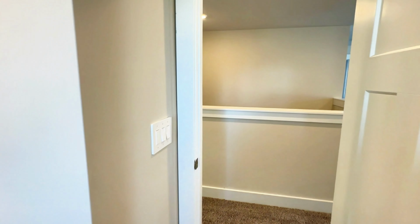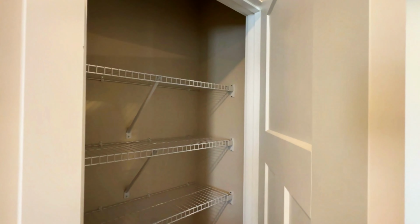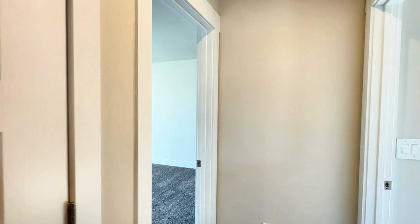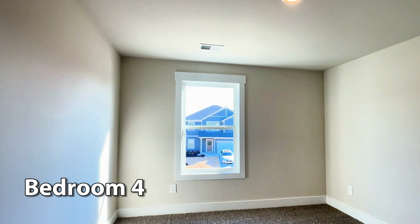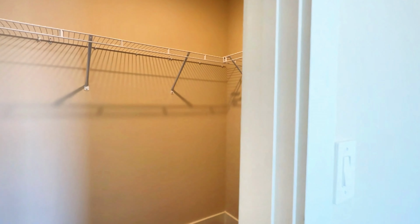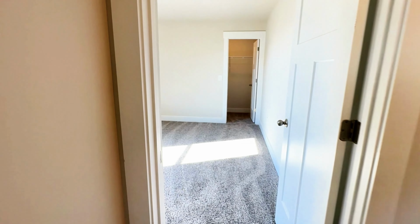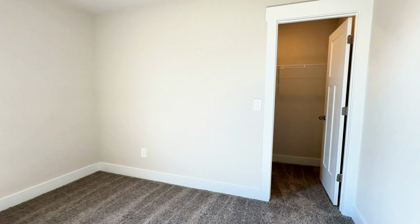Okay. And as we come out here, there's another closet. Then you have two bedrooms on this side. Let's check this one out first. This bedroom here actually has a walk-in closet. So, nice closet spaces in this house. This one here also has a walk-in closet.